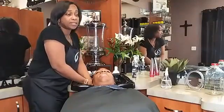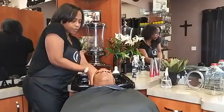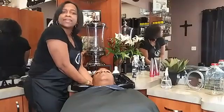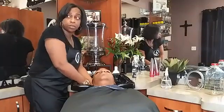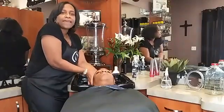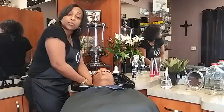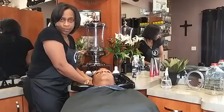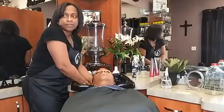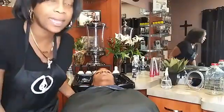So, we are done in the sink here. In the traditional salon, conditioner is added at this point, and then heat is applied via a blow dryer and pressed tools, aka flat irons. That is a chemistry disaster because propylene glycol resides in every bottle of conditioner. Propylene glycol is the ingredient that they use to make jet fuel.